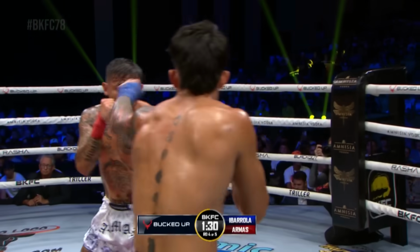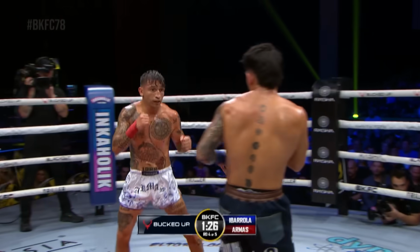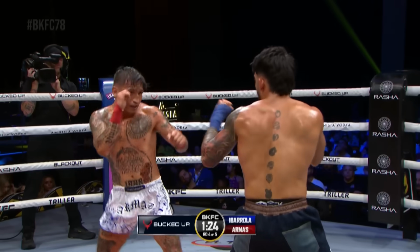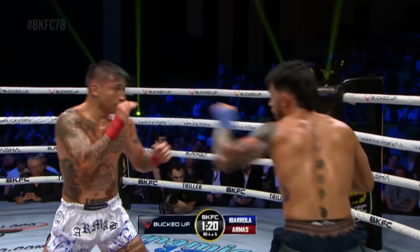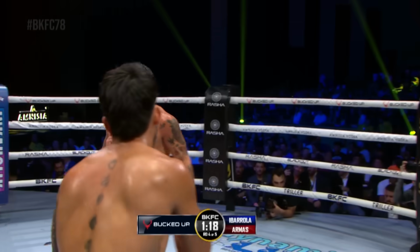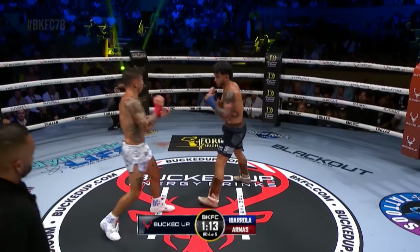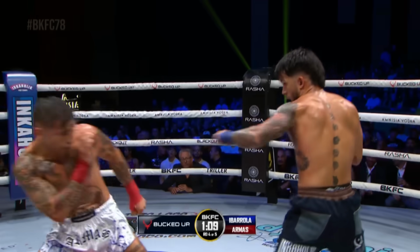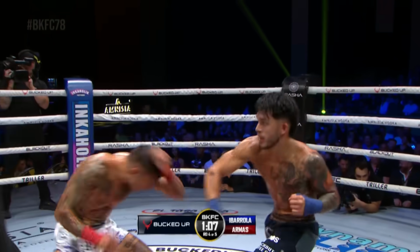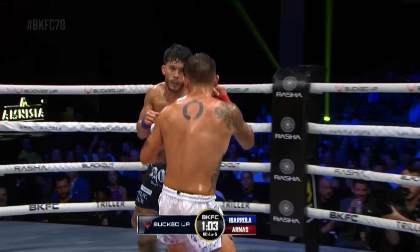Trying to find his jab. Circling out. On the level change. And right out there. Consistently though, Chris, to this point in the fight, Armas is living in that mid-range pressuring forward. He's in the mid-range, but he's in and out. It's hard to pin down, hard to throw punches against because he's not going to be there. And when you do throw a punch, he always follows up with that right hand to the body, just like you see.